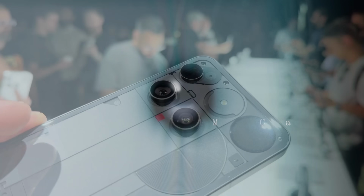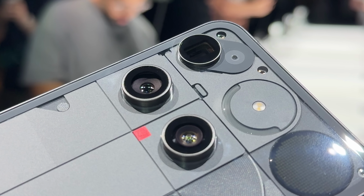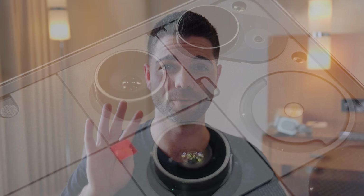The main and 3x optical periscope sensor both get OIS, and the main sensor is significantly larger at 1/1.3 inches and has a much wider aperture at f/1.68 when compared to the Phone 2. All 4 cameras, including the selfie, are 50 megapixel sensors, and they can all shoot video at 4K 60 FPS. The Phone 1 and 2 both lacked a periscope and higher resolution selfie cameras, so there should be a pretty large improvement here. But I guess we'll have to wait and see, because I'm planning on seriously deep diving into this in my full review.